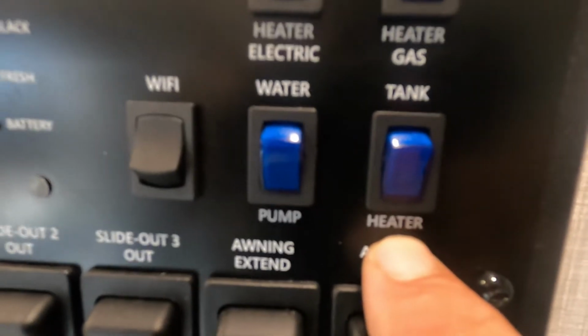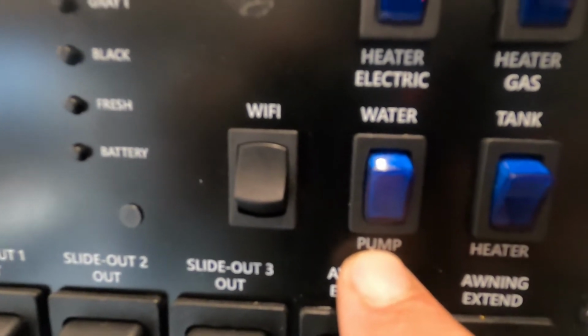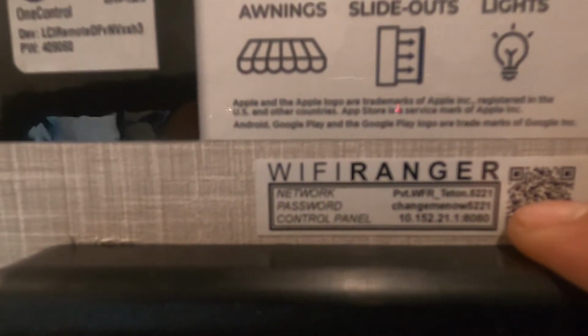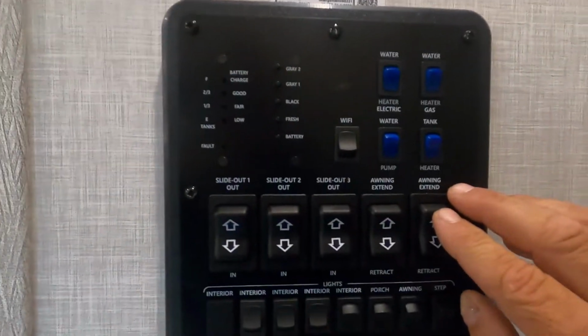Tank heater, if you're in inclement weather, that's a little pad that'll keep your tank warm. Your water pump if you're using potable water. Turn on your Wi-Fi with your Wi-Fi Ranger info right here. Here's your 3 slides and your awnings. On your awnings, I'm going to show you how far to run them out.